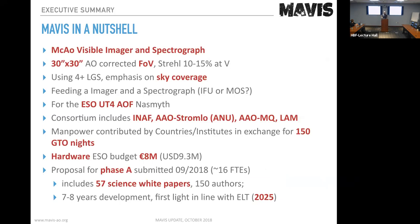We expect, when we say we expect, these are the ESO top level requirements, the TLR. They are asking for a Strehl ratio in the B band of the order of 10 to 15%, which is not much, but it's already very, very difficult to achieve. And this is using 4 plus LGS.